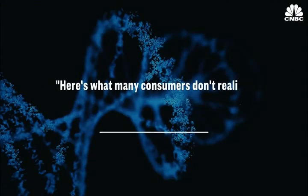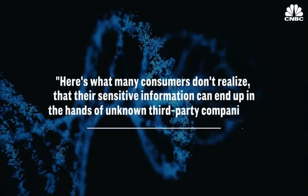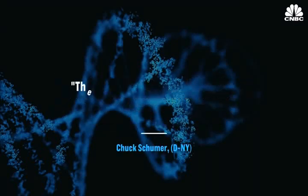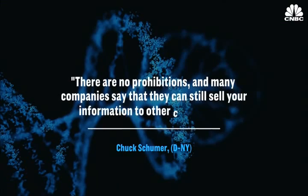Suspicions really kicked off when Senator Chuck Schumer condemned DNA testing companies at a news conference, stating, "Here's what many consumers don't realize, that their sensitive information can end up in the hands of unknown third-party companies. There are no prohibitions, and many companies say that they can still sell your information to other companies."